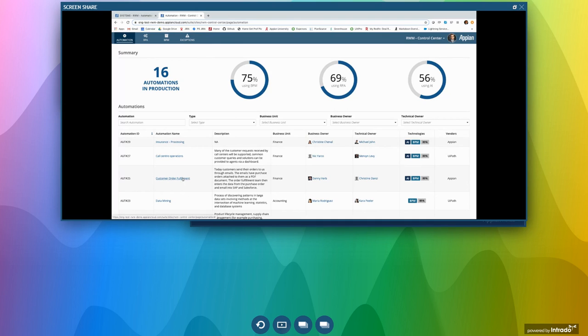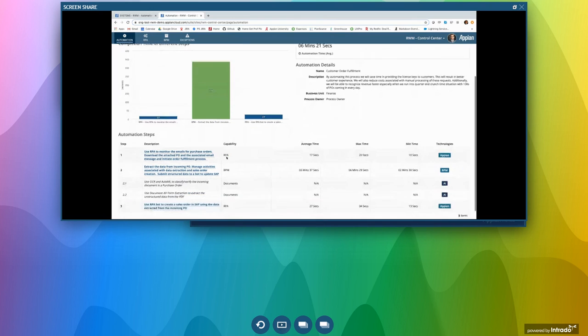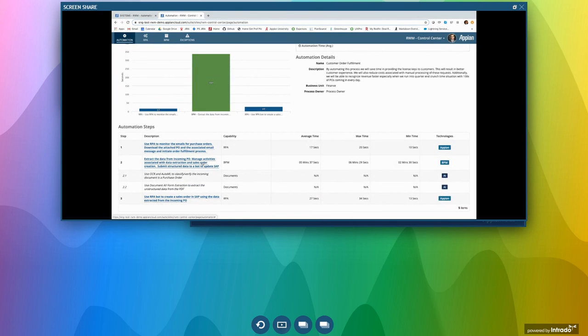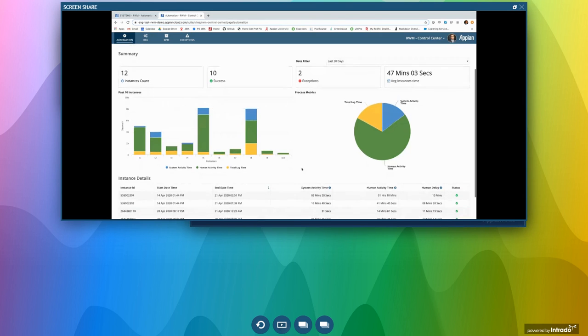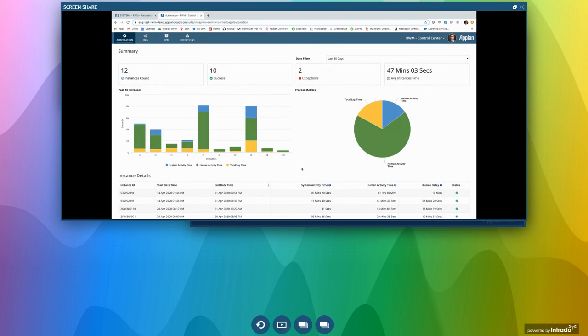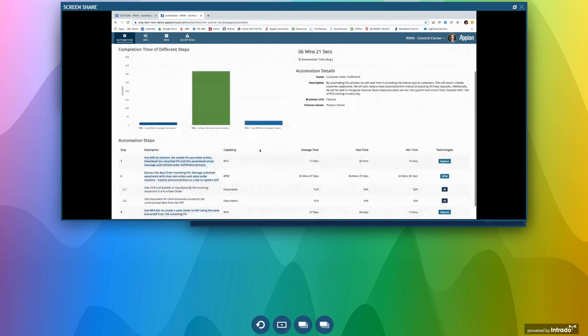Drilling into an automation here, you see key metrics such as the average time it takes to run this automation, the average completion time for each step. Here you can see the BPM step takes significantly longer on average than the RPA steps. And you can also drill into each step of the automation to get more operational information on the process. So drilling into the BPM process, you can see this process in Appian, the certain metrics like instance count, number of successes and exceptions, even the time that it takes for human activity versus system activity versus lag time waiting for the human. You can also see further information on past instance details. And you can see a similar dashboard when drilling into the RPA substep here.